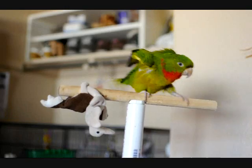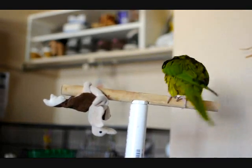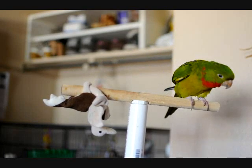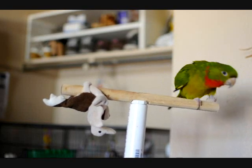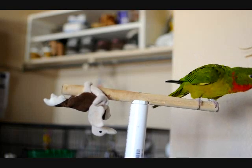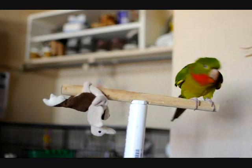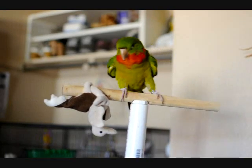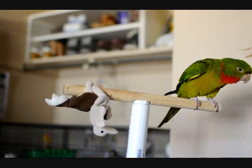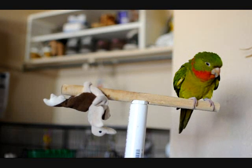Kramer can talk, if any of you are wondering. He's a red-throated conure, and these type of birds can talk. He can say, "Hello, what you doing?" He says, "Step up." He learned that by accident from his previous owner. He copies my sneeze, my laugh, and he also does the hot chick whistle, and then various other noises that he does here and there.